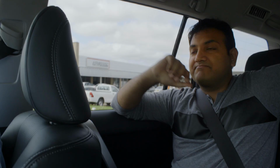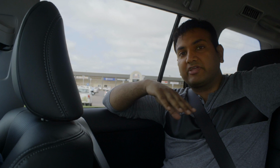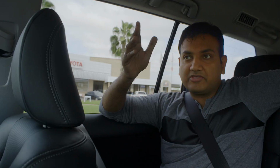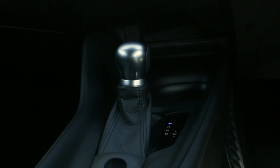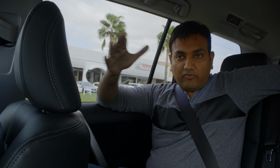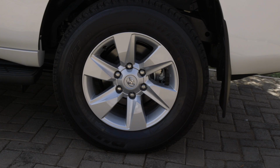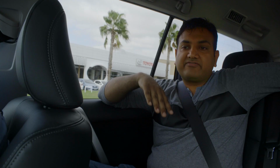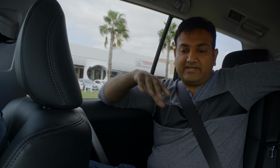It's got full 4x4 capabilities. You've got a low range, you've got high range, you've got diff lock, you've got pretty much all the standard 4x4 features that'll let you tackle pretty much any terrain. So obviously it's a great 4x4. I think everyone knows that. It's got amazing ground clearance as far as the bottom is concerned. So you shouldn't have too much of a problem with tackling terrain.